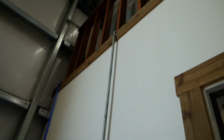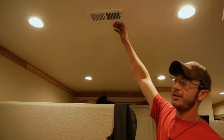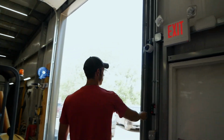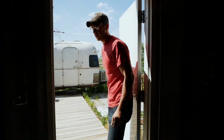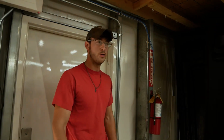Okay, so now our timer's clicked in. So it sounds like our compressor and everything kicked on. I'm gonna slide by here really quick. Ooh, it's nice and cold. So that's working correctly. Let's shut the garage doors because it's like 1,000,000 degrees in here already. Back to having an air-conditioned plant. Theory, we'll see. So far, so good.